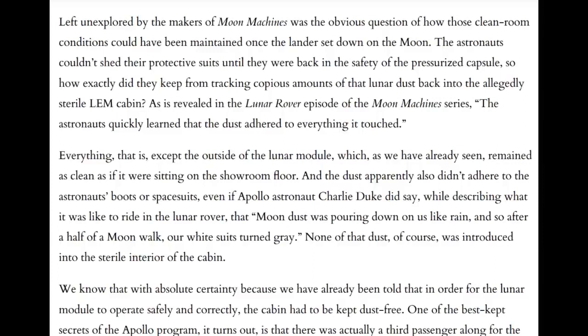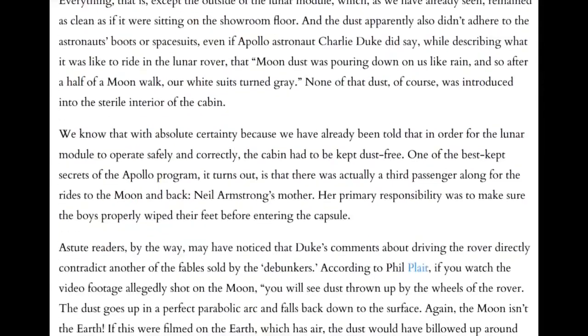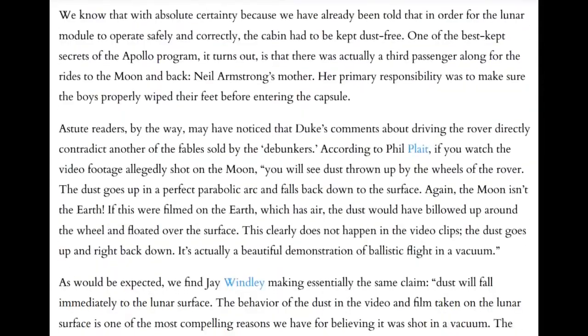And the dust apparently didn't also adhere to the astronauts' boots or spacesuits, even if Apollo astronaut Charlie Duke did say, while describing what it was like to ride in the lunar rover, that, quote, moon dust was pouring down on us like rain. And so after a half a moonwalk, our white suits turned gray. None of that dust, of course, was introduced into the sterile interior of the cabin. We know that with absolute certainty because we've already been told that in order for the lunar module to operate safely and correctly, the cabin had to be kept dust-free.